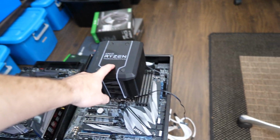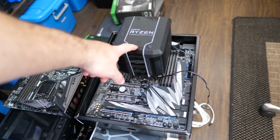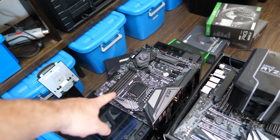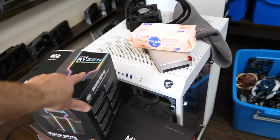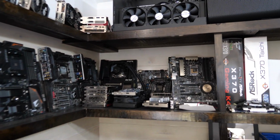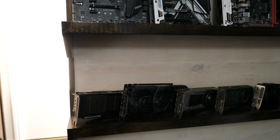Threadripper 29, oops, just kicked a fan. Threadripper 2990WX system there. Another Z390 motherboard there. Some stuff here. There's a few more motherboards of various descriptions there. More graphics cards up the top there.